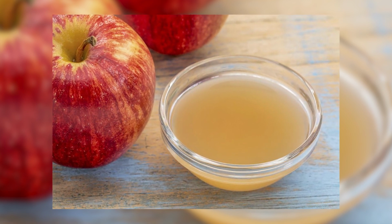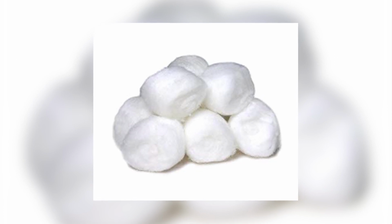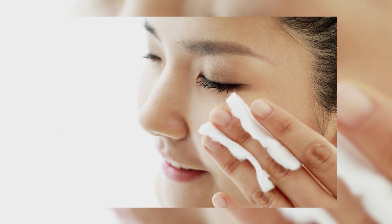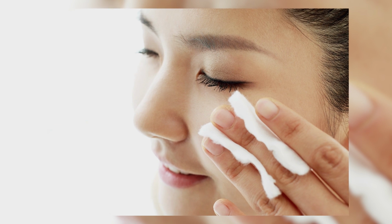You can also wipe off the affected area using cotton balls. Soak cotton balls in the vinegar and water solution. Then squeeze the cotton balls and wipe off the skin with these cotton balls. It will kill the bacteria in the affected site. You can do this 3 times a day.